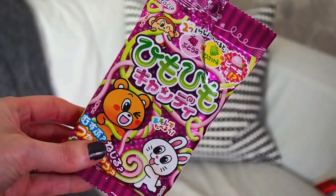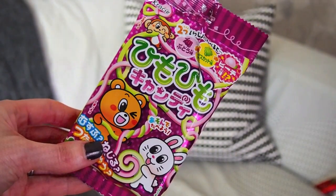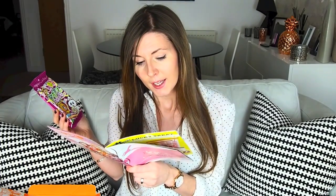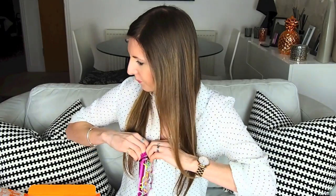So what is next? So this is string candy, grape and muscat taste. The two sweet and yummy flavours of grape and muscat come together in these chewy string candy. The candy can be twisted together to create fun and unique shapes and flavour creation. Get creative and get snacking. I love the packaging of Japanese candy, it's so cute. Try and get into them.